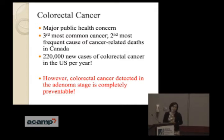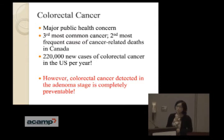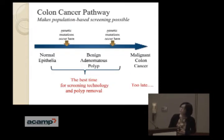However, if diagnosed at the polyp stage, or the adenomatous polyp stage, colorectal cancer is completely preventable. The pathway by which normal colonic epithelia becomes malignant is long, and it undergoes 2 genetic mutations. So there is time for detecting the polyp at the precancerous stage, and this makes a population-based screening program possible.